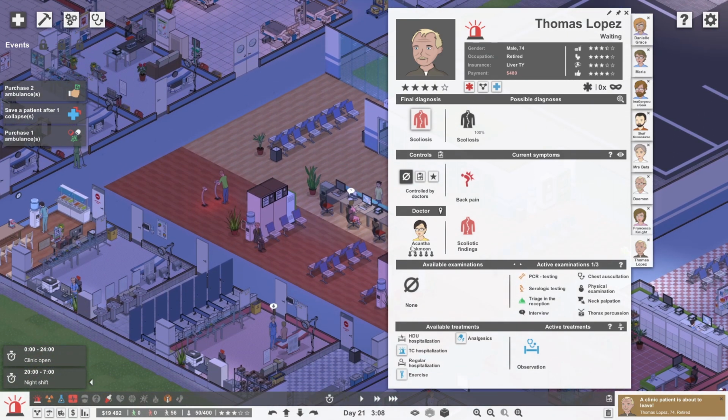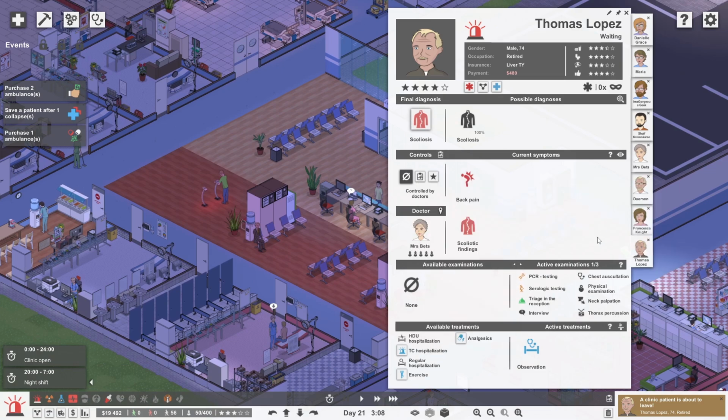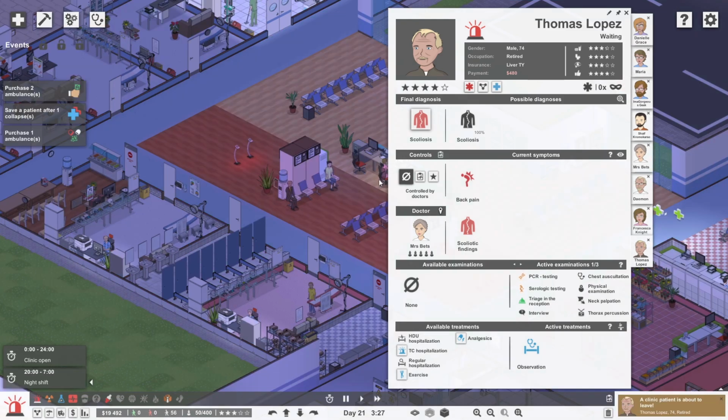Do you not want to go and see another doctor? Can we not change the doctor you're going to go and see? Go and see Mrs. Betts, the doctor, because you're more likely to get in there. And can we... hang on a minute. I keep trying to press the buttons to change the time control. Apparently, yeah, that's a priority thing, isn't it?